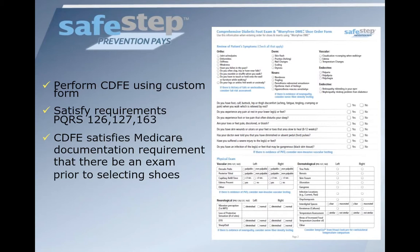Medicare has actually established a preventative care program called PQRS that will reward podiatrists for performing preventative care measures. Those measures include checking patient circulation, checking patients with diabetes for feeling, and checking patients with diabetes for shoe fit. Those are all components of the CDFE, so by performing a CDFE, you will by definition satisfy Medicare requirements for PQRS, and enable you to earn an end-of-year bonus.